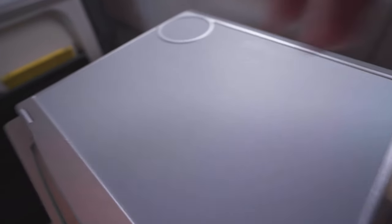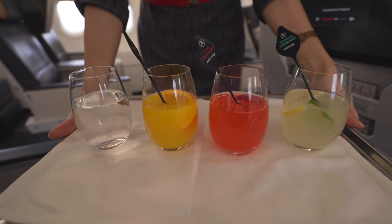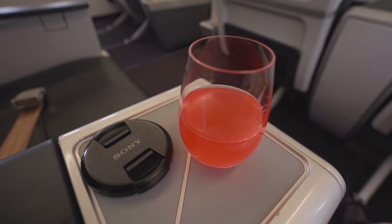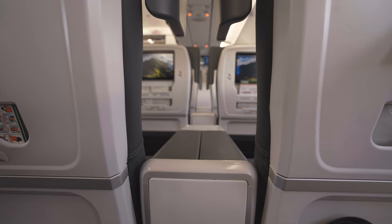I have to say the legendary Turkish Airlines service is on display here and is impressive. Come on board, sir. Would you like to have a drink? Yes. This is sensational. Thank you so much. Before takeoff, I was offered a selection of non-alcoholic drinks, but they came with gin later.